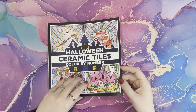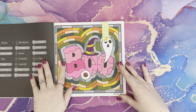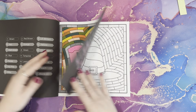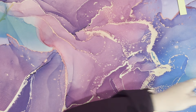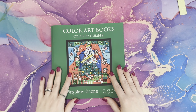So this is Halloween Ceramic Tiles Color by Number by Pachi Dewan/Diva. Looks like I did this one back on October 26th. Very cute. I've really been doing very relaxing and easy coloring. I just don't have a ton of time right now, so this has really been what has been appealing to me.